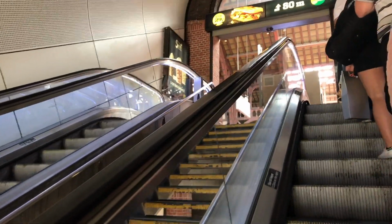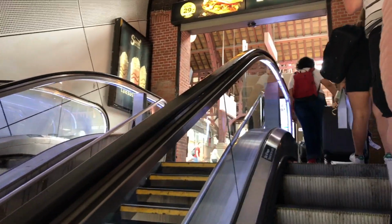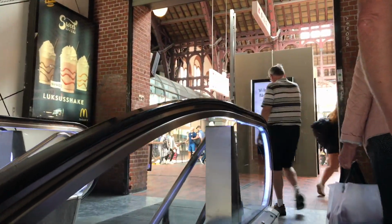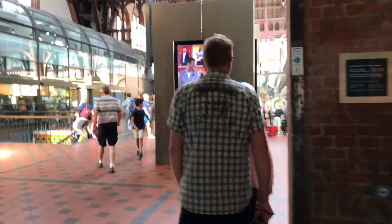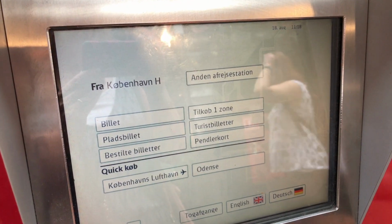Alright, now I'm back at the main station. I've been shopping. I bought some new lipstick, I'm not sure about it, but there we go. And I'm going to show you how the ticket machines work here, and just have a walk around the station and show you the other things that you can utilise here, like coffee shops, places to get snacks, etc. So first of all, over to the machines.